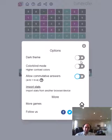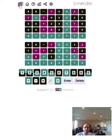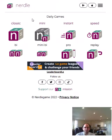I've restricted them for the Nerdle, which is why it forced me to put those in, but clearly it didn't like it, or I forgot to disallow it for this one. Right, let's do the next one that I like to do, which is the instant.